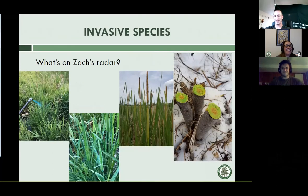So some common target species include common buckthorn, glossy buckthorn, autumn olive, non-native Phragmites, narrow-leaved cattail, and reed canary grass. I am able to break down my year based on seasonal growth and treatment times for these different species. For example, January through late March, I will be treating woody invasives, such as the glossy buckthorn, using a cut and treat method, cutting the plant at the base and using the herbicide at a higher concentration to apply it to the fresh cut. An example is shown to the right of the screen.